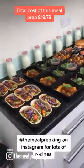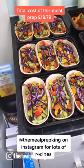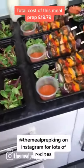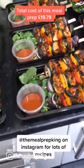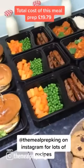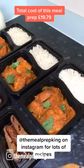Another week's meal prep's done. Whole grain taco boats with mince, edamame beans and cabbage. Meatballs, pasta, salad. Chicken kebabs, underneath there is couscous, with chipotle sauce. Chicken cheeseburgers and salad. Sausage, butternut squash and peas. Chicken curry and cauliflower rice.